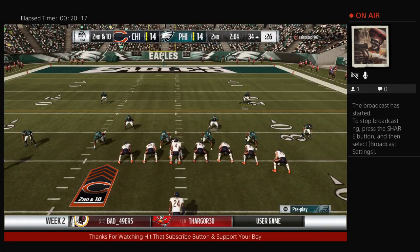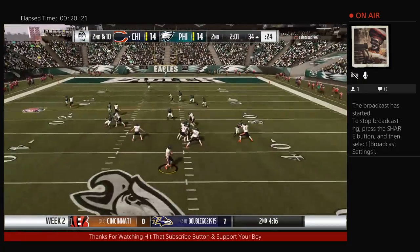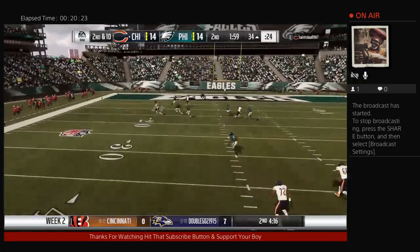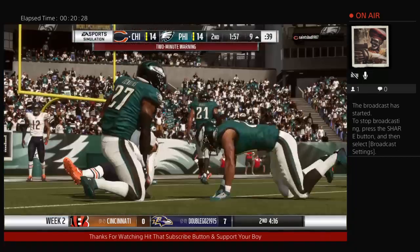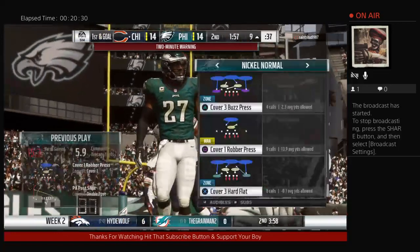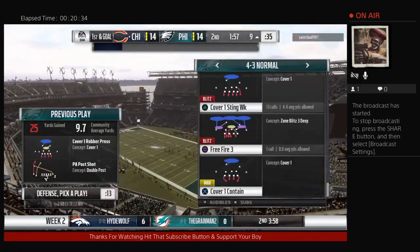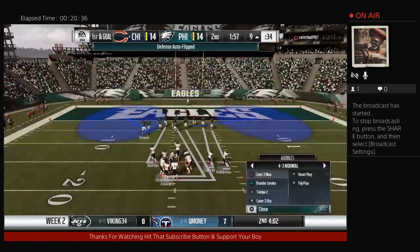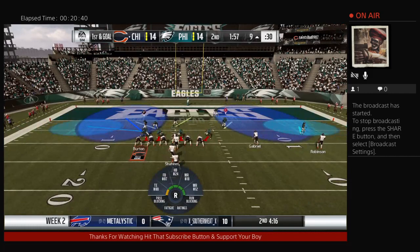Hurry up, here we go. 3-19. Off the play fake, he'll look to throw. Throw left side, complete. It's Burton. And they move this all the way down to the 9. A minute 57 to go in this 1st half. We'll come back to Philadelphia after this. A 1st trip to the red zone for the Bears.